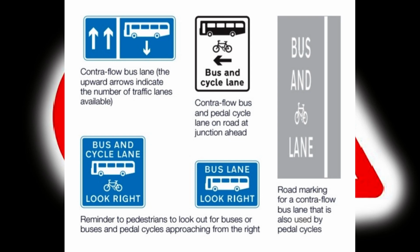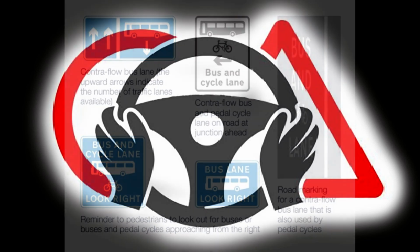The upwards arrows indicate the number of traffic lanes available. Contra-flow bus and pedal cycle lane on road at junction ahead. Reminder to pedestrians to look out for buses or buses and pedal cycles approaching from the right. Road marking for a contra-flow bus lane that is also used by pedal cycles.